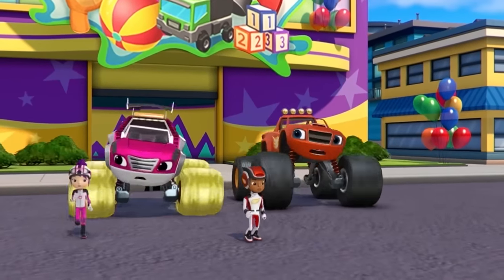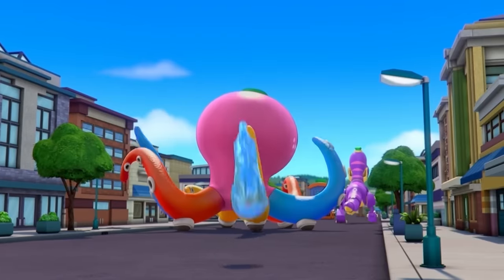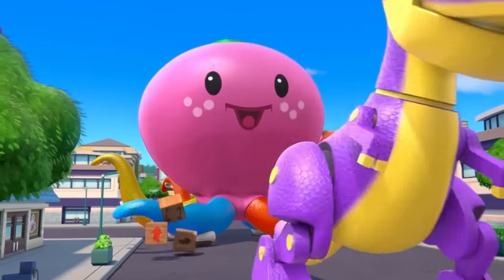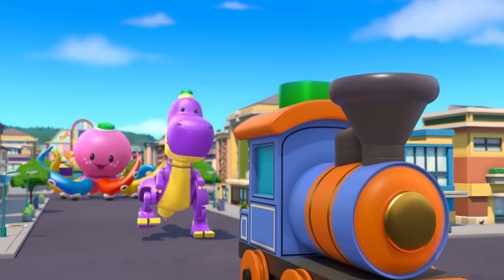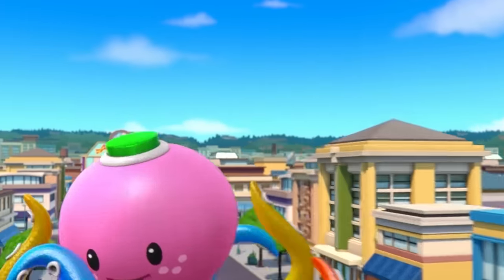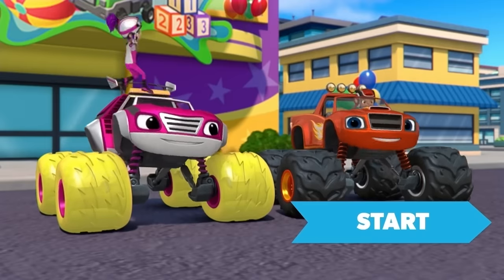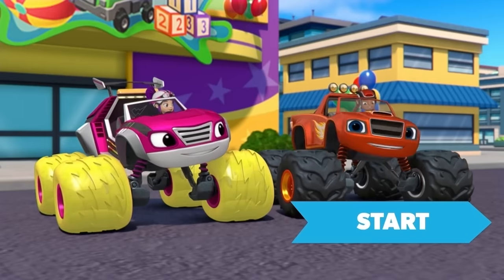Mudcaps, what's making all that noise? Oh no, look! Giant toys! And the only way to make them shrink small again is to push the green buttons. See? There's a green button on top of all of the toys. Well then we've got to catch those giant toys and shrink them down to size.